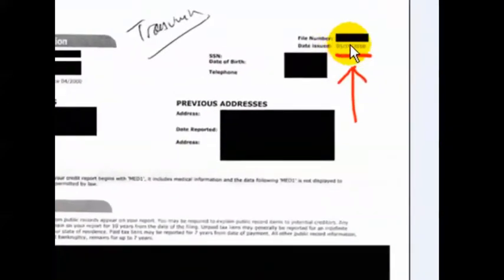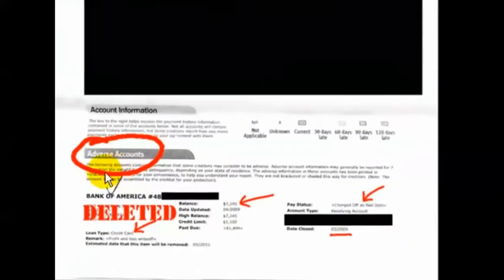Here's the TransUnion report that we pulled before we sent the dispute letter. And if you look up here, January 19th, 2010 was the date we pulled the TransUnion report. If you look down here, the adverse accounts right here. Okay, Bank of America, we blacked out the account number for privacy. This account was deleted. It was a credit card. It was charged off. Balance was $7,245 from April of 2009.